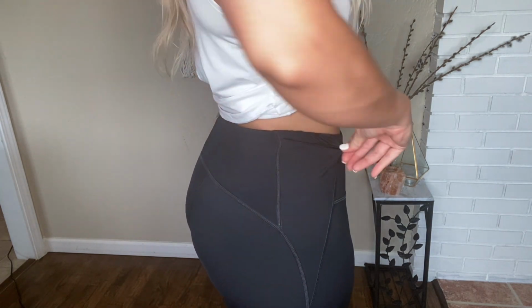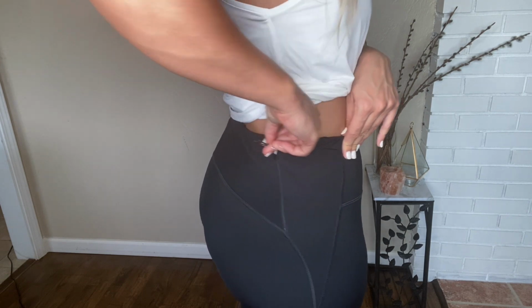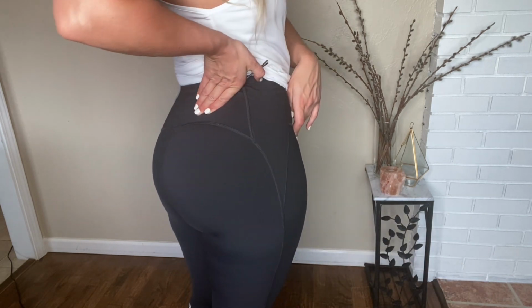If you are in between sizes, I recommend sizing up in this, because you can adjust it around the waist with the little drawstring, which I absolutely love. I love to cinch it in at my waist. I feel like this makes my booty look good. I give these a 10 out of 10. I said it. 10 out of 10. I think it's worth the price.